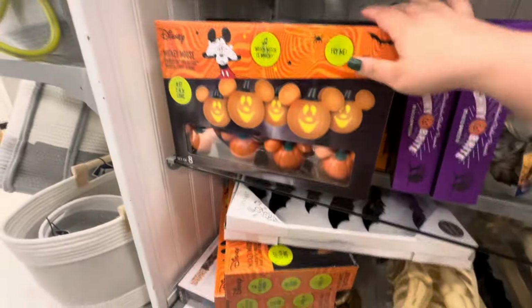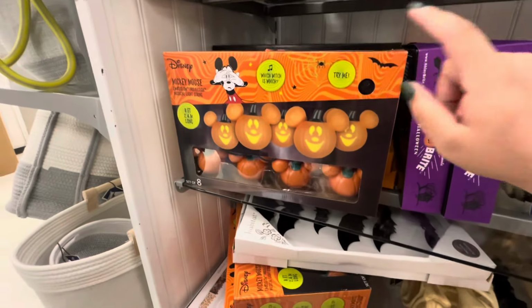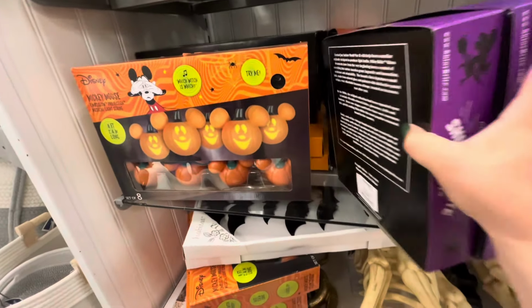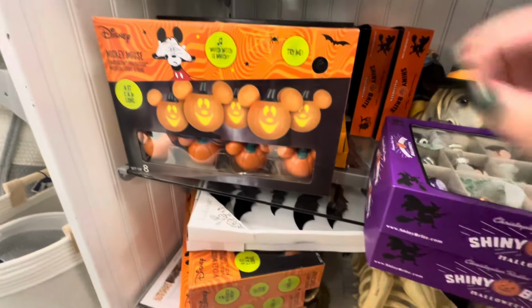Huh? Can I take a picture of your jar? Oh. Alright, sorry. I had to cut the camera because someone wanted to take a picture of the Hello Kitty cookie jar. Every time I have the Hello Kitty in my car or stroller, people have taken pictures of it.